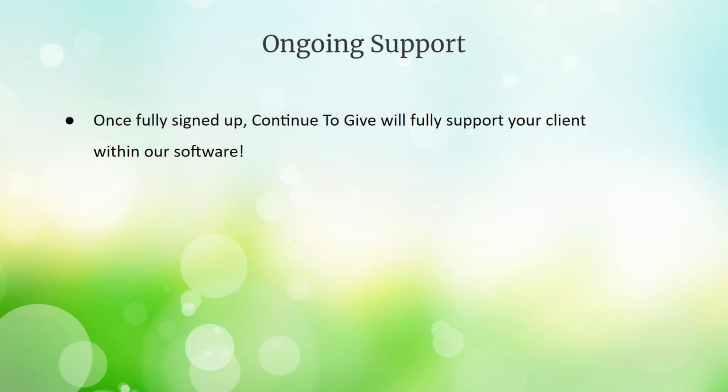And ongoing support. So how does ongoing support work? Well, the great thing for you is that once fully signed up, Continue to Give will fully support your client within our software. So we really want you to focus on sales, learn as much as you need to know for the sales. But once it comes to supporting and asking really detailed questions, once they're already using our software, we'll be able to take care of it from there, which is really great.